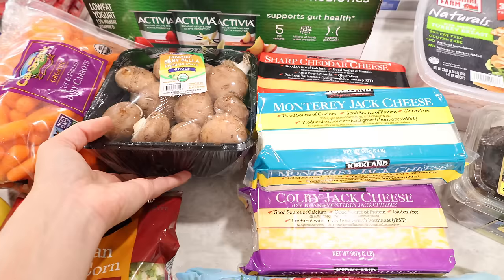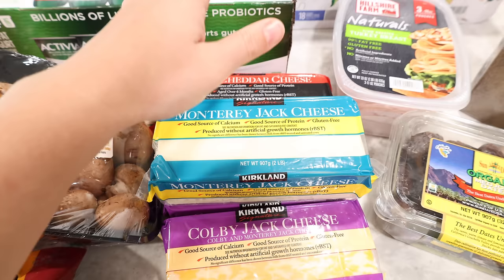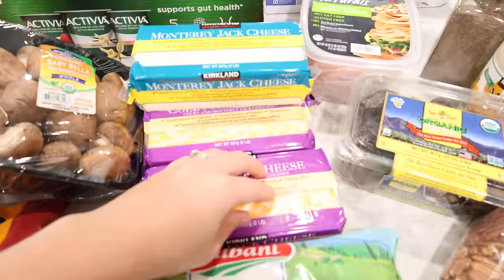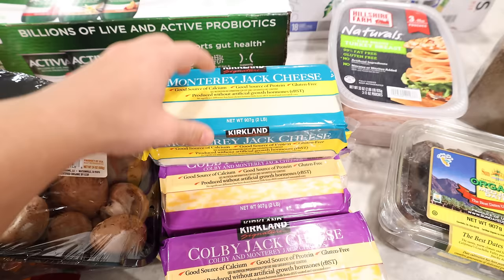I want to make egg omelets this week so I got a package of the organic mushrooms and then I also got four blocks of cheese, the Colby Jack, the sharp cheddar, and then the Monterey Jack because I want to shred basically three of these blocks. We'll leave one block in the fridge for sandwiches and wraps and snacking but I want to just shred my own cheese and see how that goes instead of buying shredded cheese.